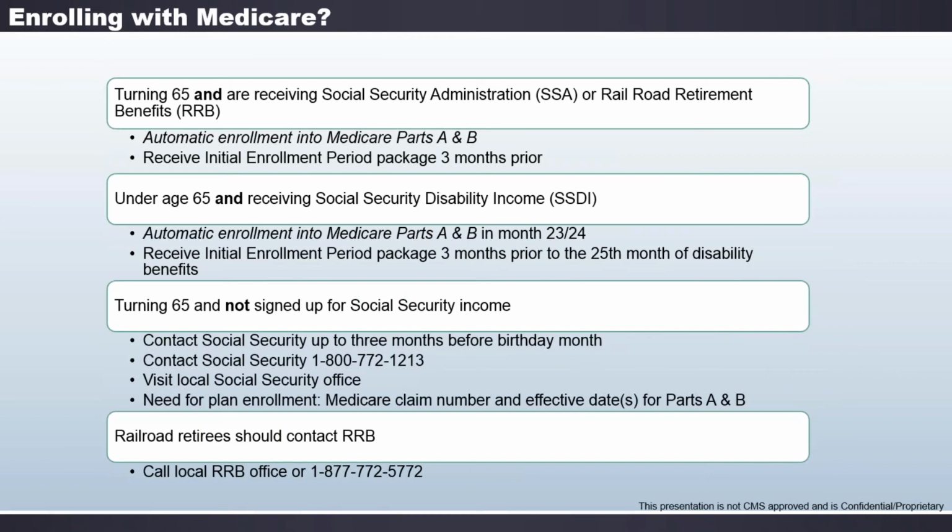I don't know if you guys have ever worked with anybody who's over 65 or approaching 65, or have any family members or friends, but they will get completely inundated with a whole bunch of mail prior to turning 65 that tells them all about what Medicare is, the plans and the options they have available. A lot of times it gets overwhelming because they really get almost too much information.